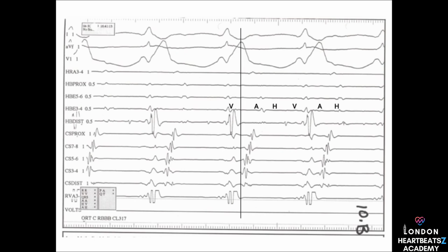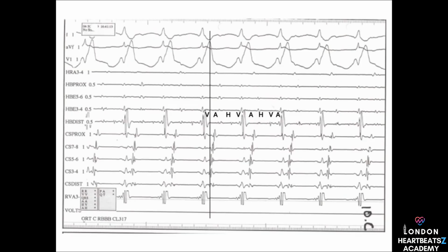So the signal's taking a detour on the left, and there's a roadblock on the right. What does it tell us? It actually tells us a lot. The normal HV interval tells us it's not antidromic AVRT, and the shorter tachycardia cycle length means it's not a right-sided accessory pathway. There's something called Kiemel's law.